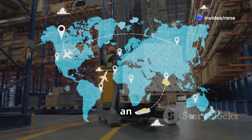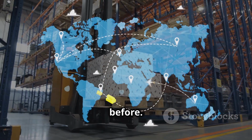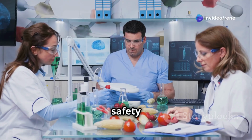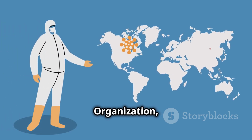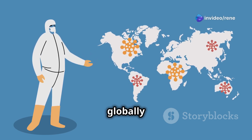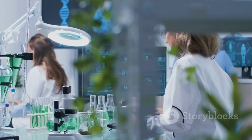Food safety has become an increasingly critical concern in today's globalized world, where food supply chains are more complex and interconnected than ever before. Contaminants, pathogens, and chemical residues can compromise the safety of food products, posing severe health risks to consumers. According to the World Health Organization, foodborne illnesses affect approximately 600 million people globally each year, leading to 420,000 deaths, with children under 5 accounting for nearly 30% of fatalities.